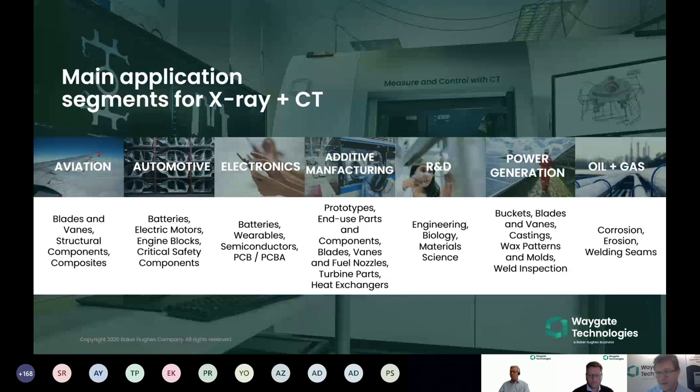Some areas which are a little bit smaller are the power generation part, and also the oil and gas. In power gen, we have similar parts as in the aviation industries. Again, something like blades from gas turbines, for instance. And in oil and gas, we have some areas where our equipment is used to inspect weldings or drill cores. So that's an overview of the application segments.